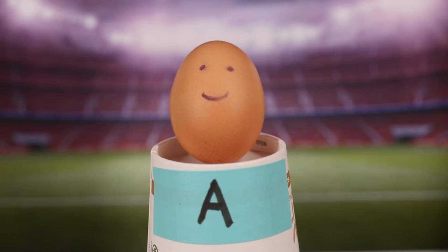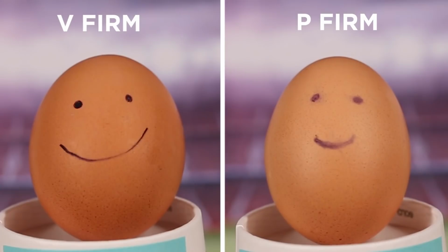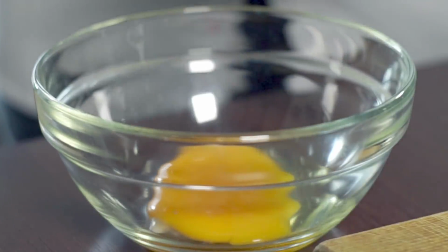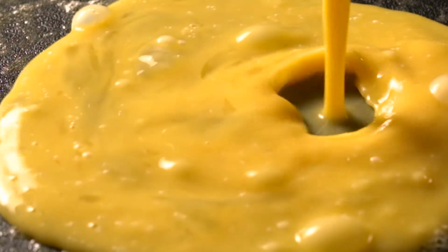US grade A eggs, which you'll typically find at the grocery store, are pretty similar to grade AA eggs. The only real difference is that they have reasonably firm whites, as opposed to very firm whites. The whites of eggs categorized as US grade B tend to be thinner, and the yolks may not be perfectly round. And while the shells won't be broken, they might not look perfect either. Grade B eggs are typically used to make liquid or dried egg products.